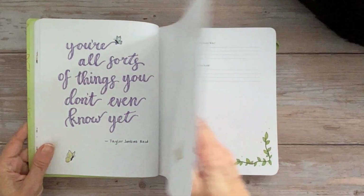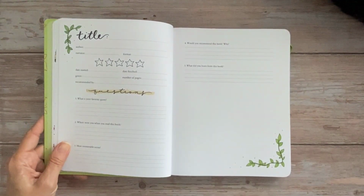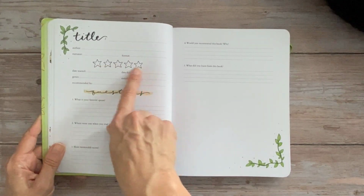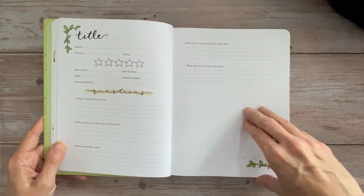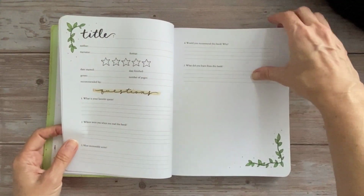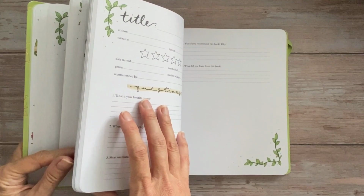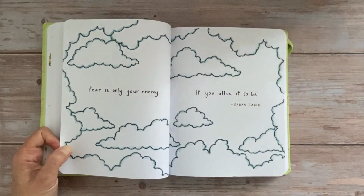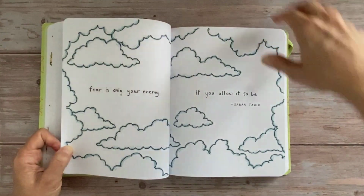And then we get into the heart of this journal. So all the journal entry pages. So you'll see everything's blank here. The stars are blank, so you can fill those in for each book. And I'm going to go through because there are things at the end. So you will notice that there's about 100 entries for books you've read. And then there's these little breaks in the journals where there's some really cool little quotes.